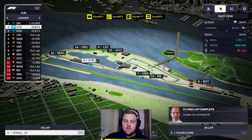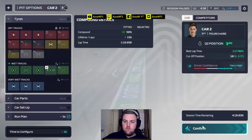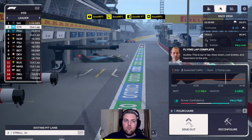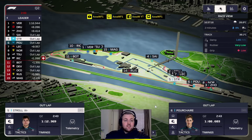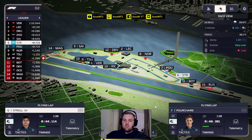I don't really want to go on a new set of Inters, but with the track, let's go Inters again. This is exciting times. Stroll, let's go. Porsche, let's go. It's not going to change too much now. Drogovic into P1. Haas is on fire. It's just Drogovic. Someone's absolutely created something good for him.